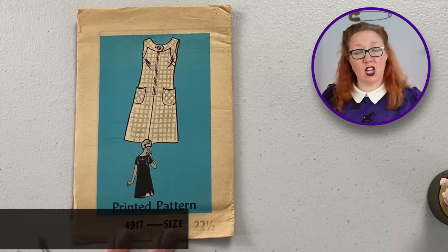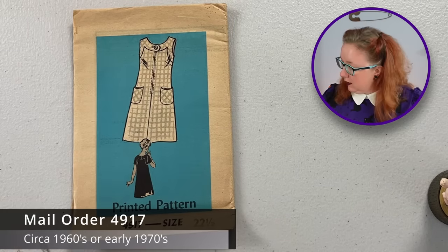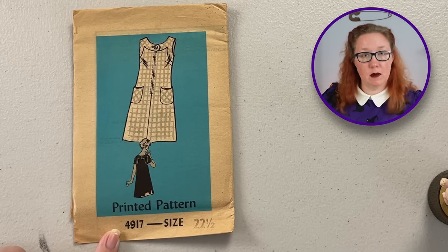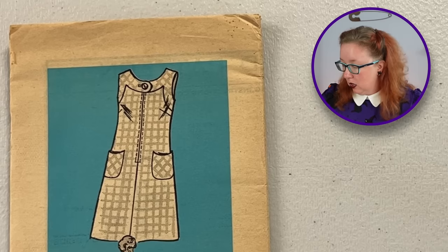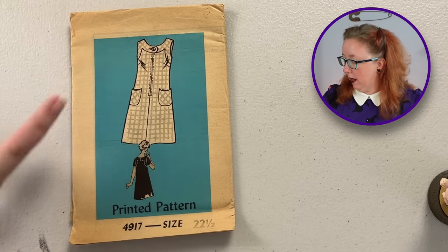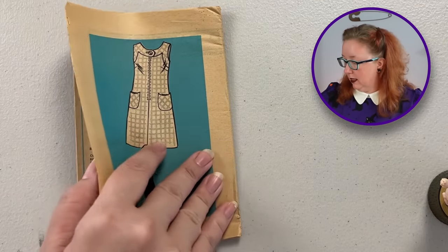Next! Oh, that's cute. That's sort of like the one that I just made, except with a slightly different yoke. This is going to be another mail order, 4917, probably again from the 60s into the 70s. Cute little house dress, zip front, top button, large yoke and patch pockets, and bust 45. And definitely factory folded.